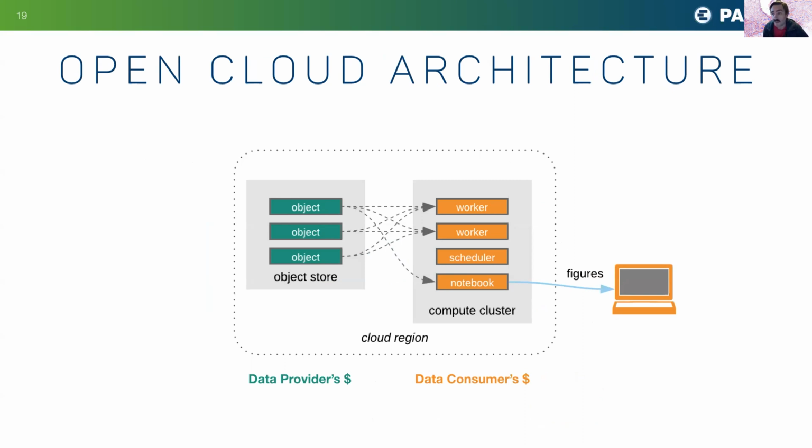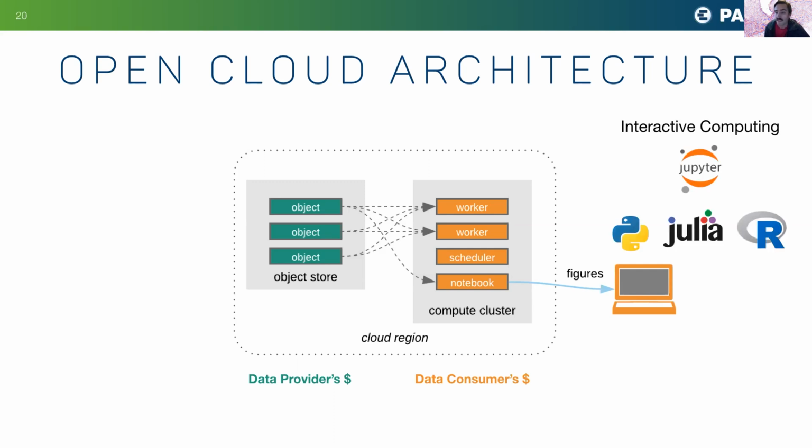So I consider that a version of cloud computing. I think that the definition of the cloud is somewhat ambiguous. But when we have both data and computing in the cloud, right now we have a very powerful approach to doing data intensive science. We have interactive computing that we can do through our browser using Jupyter and all of these great open source languages, Python, Julia, and R. There are parallel computing frameworks like Spark or Dask that we can use to scale out our processing.